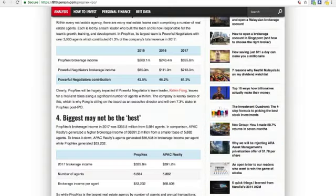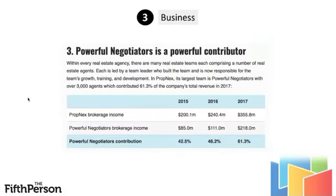Firstly, every property agency has teams inside, and there's always a team that is the strongest. For Pronex, their strongest team is called Powerful Negotiator. This information is not inside the prospectus. I had to dig even deeper outside of the prospectus. So the prospectus is one way to dig for information. Secondly, from the prospectus, you must think about what information it shows you, and then go find out more.